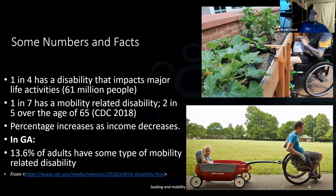So real quick, some numbers and facts about disabilities. 1 in 4 has a disability that impacts major life activities. That's 61 million people. 1 in 7 has a mobility-related disability. Obviously, over the age of 65, that's going to go up, and the percentage increases as the income decreases, which kind of makes sense. In Georgia, 13.6% of adults have some type of mobility-related disability.